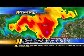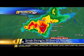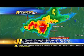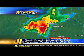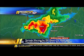I'm going to switch back now to our... Now, did you notice the warning is gone from the National Weather Service, the tornado warning? They allowed it to expire. And it's more than likely because we weren't seeing that really strong signature, that couplet, where we say it's just a broad circulation, and on top of that, no damage reports.